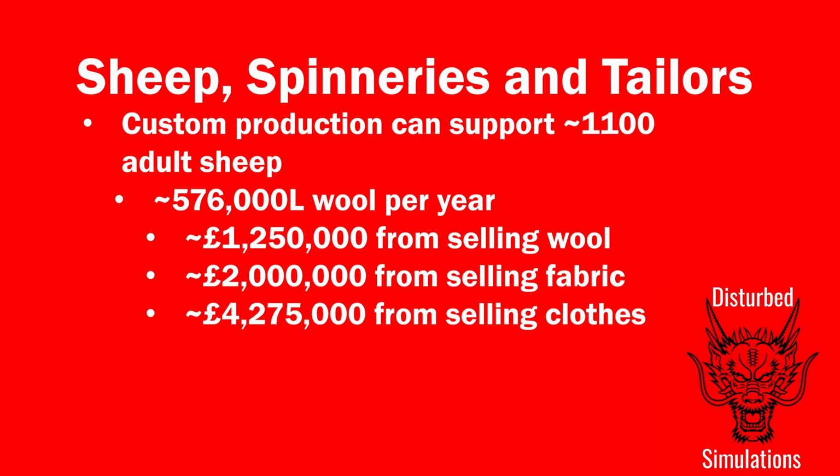Now, 1,000 sheep is a pretty big sheep farm in my mind, but yeah, you're going to be making a lot of money with that. And I don't think I put the numbers in here. From what I remember, the increase in value is about 3.5 times to go from wool to clothes. So definitely worth doing.